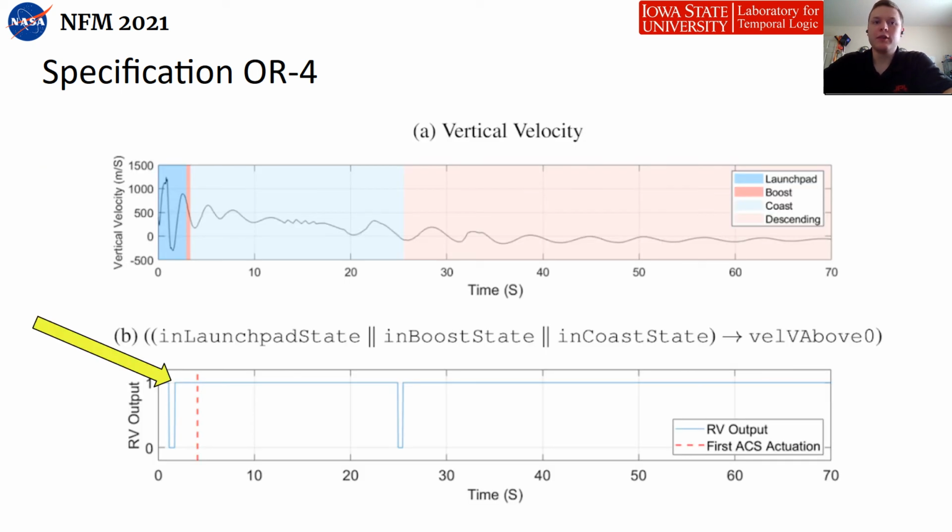Here we compare the vertical velocity data with the runtime verdicts produced by Specification OR-4. Looking at the upper graph of vertical velocity and comparing it to what we saw in the video, we can see that this measurement is wildly incorrect. We see multiple violations of the specification, as evidenced by R2U2's output in the lower graph. An indication of a negative velocity during any of these rocket states would indicate the vertical velocity is not being measured correctly, meaning that the values indicating when to actuate the ACS are based on incorrect data.